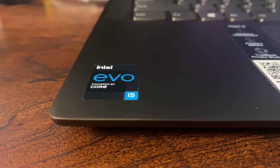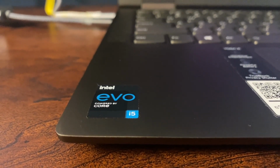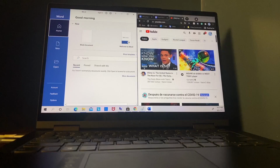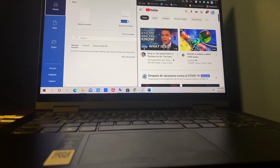This laptop has an 11th generation Intel i5 with 4 cores, so this means it doesn't have as many cores as the new Ryzen laptops or the M1 MacBook, but it performs very well for basic productivity tasks that most students use their laptops for anyways, such as the Office Suite and web browsing.